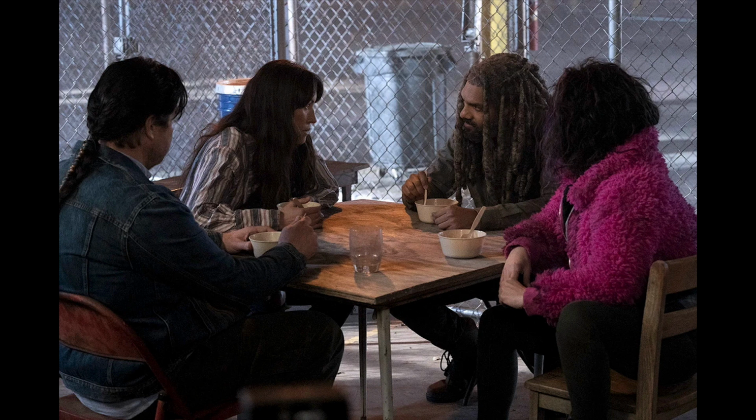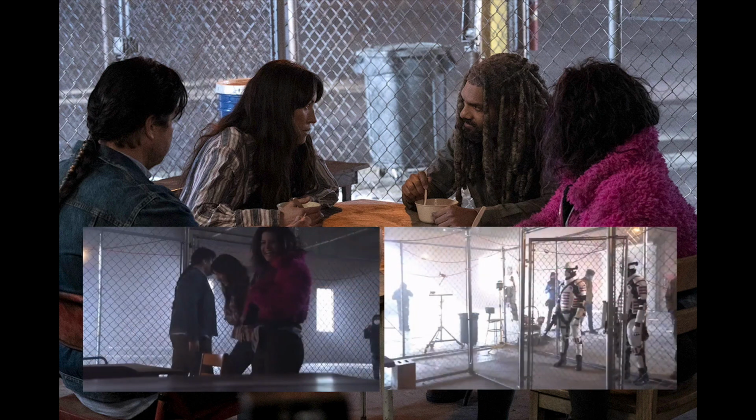So that's extremely interesting. The next image is actually this image right here of the group that was captured by the Commonwealth. We have Eugene, Yumiko, Ezekiel, and Princess. They're sitting at a table, they're eating. It looks like they are inside some sort of a fenced area. So the Commonwealth have imprisoned them or have put them inside this area for some reason. Maybe this is what they do to all of the people that they bring in before they interrogate them and make sure that they're good people before they take them in.